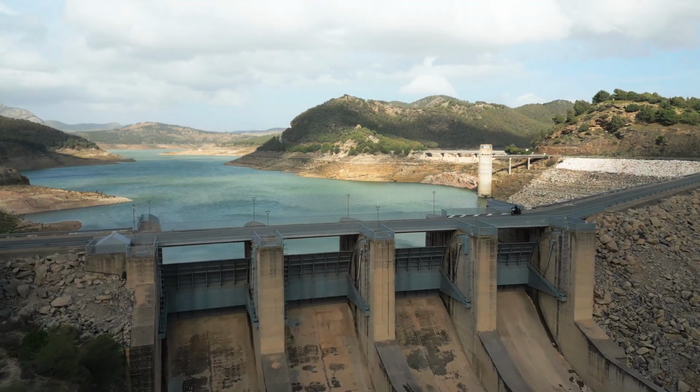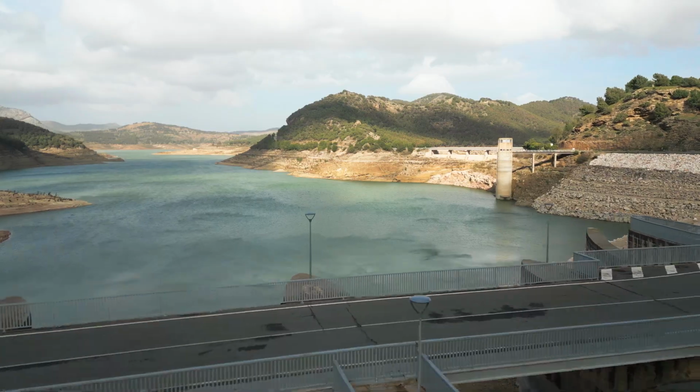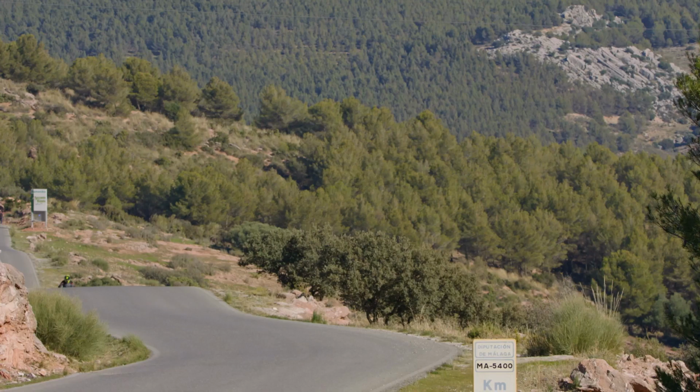We've got about a 120-mile ride planned up in the hills around the back of Malaga, and I'll let you know what it's like when I get back from that.